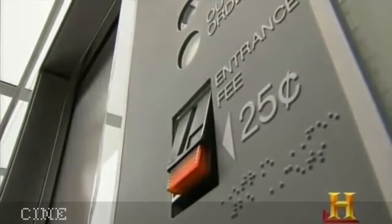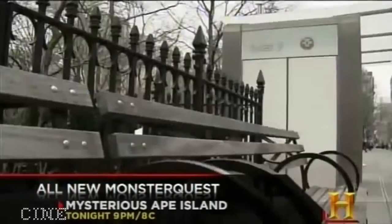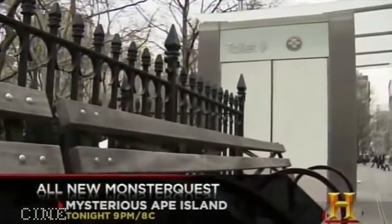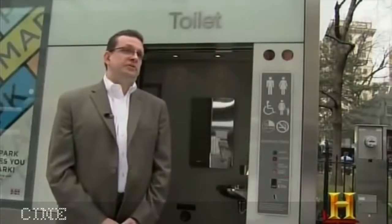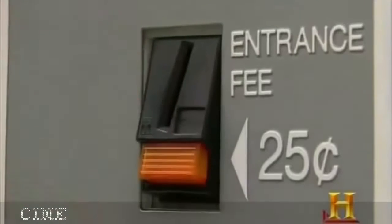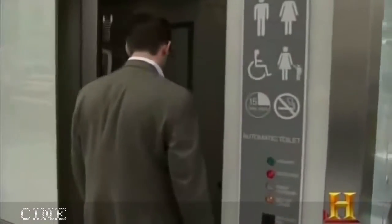For the low, low price of 25 cents, the user gets a generous 15 minutes inside the tempered glass and stainless steel unit. Depositing a quarter in the APT activates an electrical signal to the door, which is opened by a reserve of air compression. There's a tank inside the unit that has compressed air, and that activates a pneumatic system that opens the door.